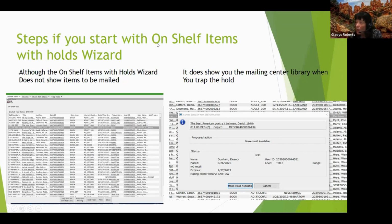And so again, here you are in your on-shelf items with hold wizard. You've pulled the item, you've trapped the hold for the selected copy. It has told you who the mailing center library is. You go ahead and trap the hold by clicking on Make Hold Available. And if you are not the mailing library, if you are a buddy library, it's going to print out the slip. You're going to write at the top of the slip MAIL, put it into a red bag, find, in this case, a Bartow tag to go into that red bag and send it off to Bartow.